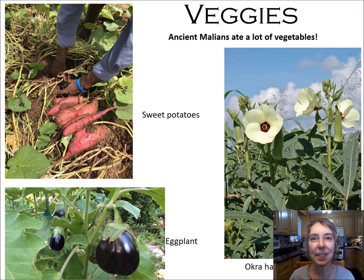What about vegetables? There were so many beautiful vegetables in ancient Mali, and some of them are here. You can see sweet potatoes, eggplants, and okra. We'll be using all of those in our dish, and they had lots of other leafy green vegetables, and sweet potato leaves, too, are a wonderful vegetable to eat.